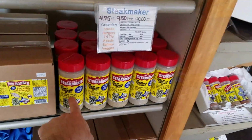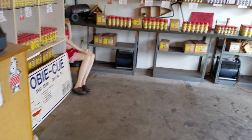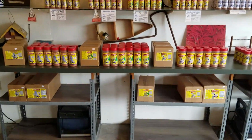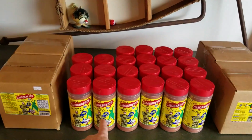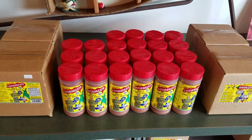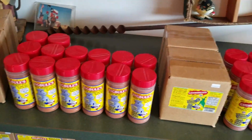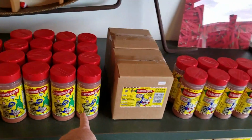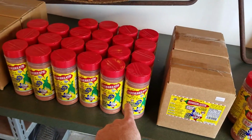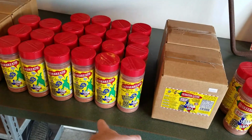And this steak maker, sometimes we'll make steaks with the steak maker, or one other thing that's over here, which is this gator breath. We'll put this on steaks and on burgers, all kinds of stuff. If you're ever smoking a brisket, this gator breath, we put on sliced potatoes, put some butter on it, and put it in foil and just kind of slow grill it.